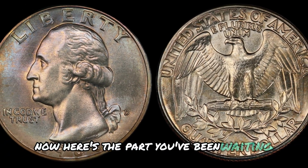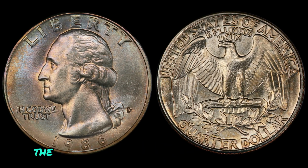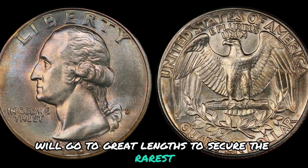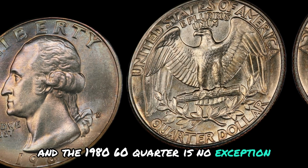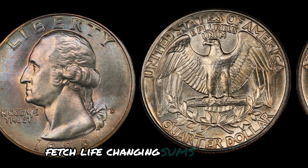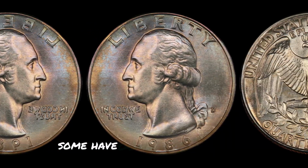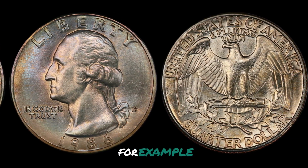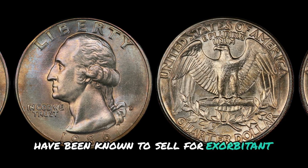Now here's the part you've been waiting for. How does a 25-cent coin end up being worth millions of dollars? The answer lies in the power of auctions. Rare coin collectors will go to great lengths to secure the rarest and most unique pieces for their collections, and the 1980 60 quarter is no exception. While not every 1980 60 quarter is worth millions, there are a few that have fetched life-changing sums at auctions due to their rarity, historical significance, or mint condition. Some have gone for hundreds of thousands, even millions, if they possess certain rare qualities. For example, coins graded MS67 or higher with little to no blemishes have been known to sell for exorbitant amounts.